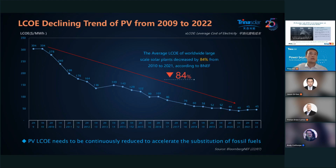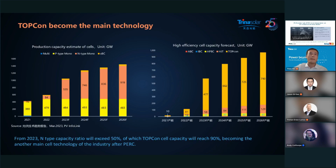At the very beginning, let's look back at the history of PV LCOE. It has continued to decline in the past decade, which can be clearly seen in this chart, from about $300 to $45. From 2010 to now, the LCOE of large PV power plants in the world has declined by 84% on average in this decade. However, in order to accelerate the replacement of fossil energy, the PV LCOE still needs to reduce continually.